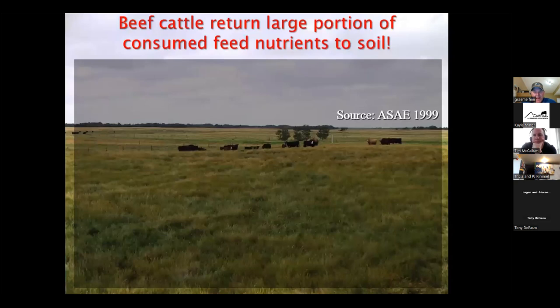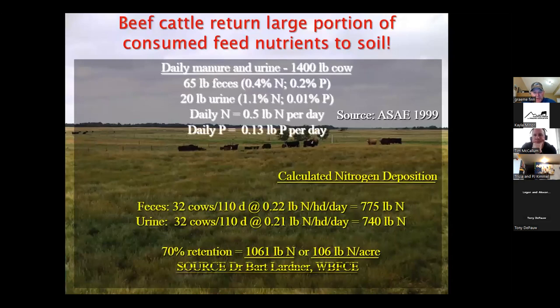So this is from Bartlett. This is going to show you, I'll just open all these up. So this is the Western Beef Development Center over there in Saskatchewan, Saskatoon. Bart's done these studies of what an animal puts down into your soil. Okay. So an average 1400 pound cow, you know, it shits out 65 pounds a day, urinates 20. And this is what we're getting for N and P coming out of the livestock back into the soil. And so you calculate that out.